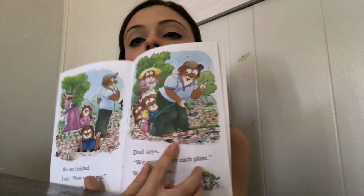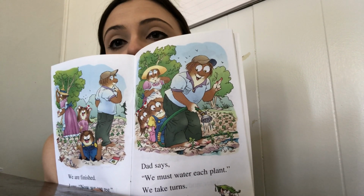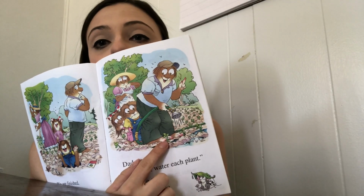And then let's see, up here, right here, what is he doing? What is he doing to the plants? He's watering them. So plants need water to grow, just like you. You couldn't survive without having a drink of water. You need water to grow, just like plants. Plants need water to grow.